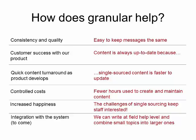So in terms of consistency and quality, Granular and single sourcing helps us to keep the messages the same, because we can update it in one place and it trickles through to all the other places it exists. Customers have better success with our product because the content's always up to date, in theory anyway, because we can turn around changes to the system, we can turn around the documentation faster. We can control our costs better because we're using the same screenshot in 6 places. If we update it, we only have to update it once.